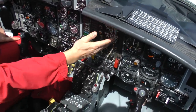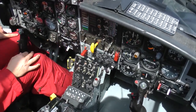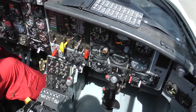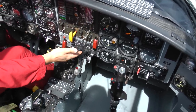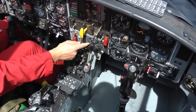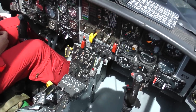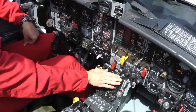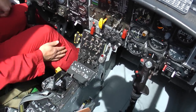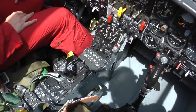Over here, basically just some basic switches that most of them we don't really use that often. We're talking about the pitot heat, that's our pitot heat switch, for example. Down over here, we've got our VHF comms and our navigation unit for tracking to a VOR or an ILS. Down over here is to start the engine, our inverters for our electrics, our TACAN, and an ADF or NDB, if someone's wondering what that is.